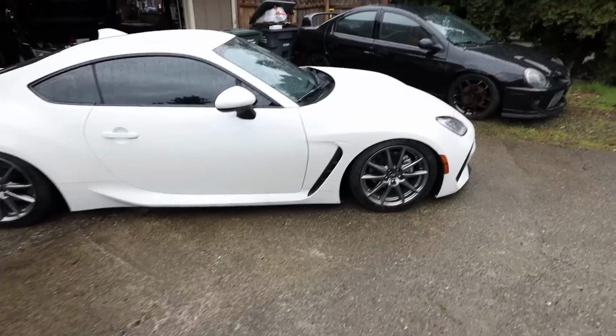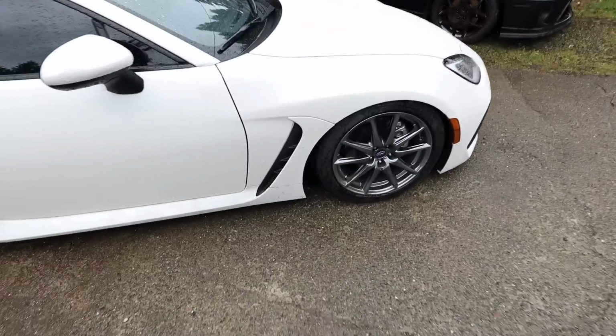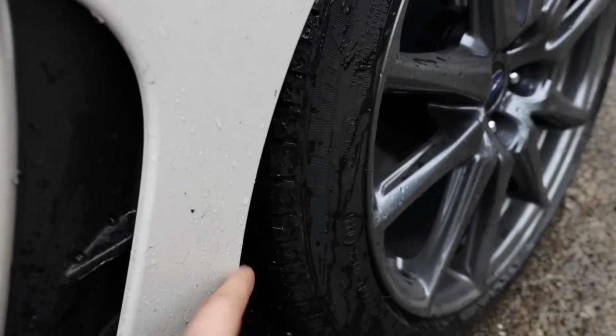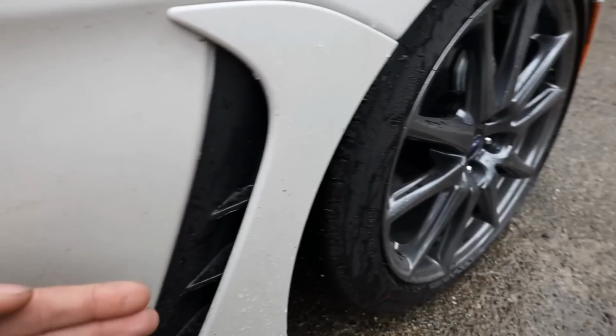Now, some things that I absolutely love about this car is the fact that they actually integrated real vents back into the car. If you guys look closely in here, these vents actually do go up into the wheel wells to let air flow through the vents.